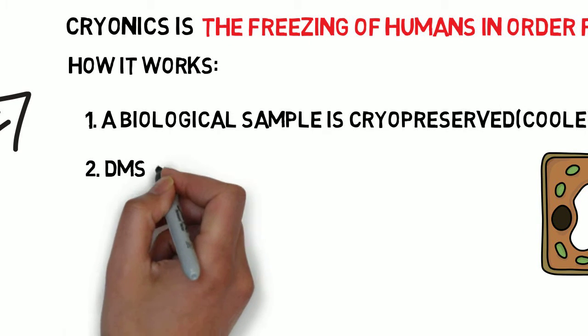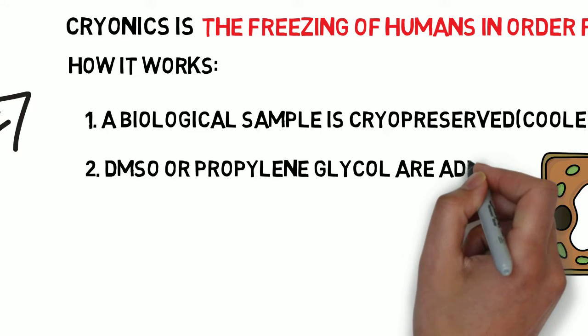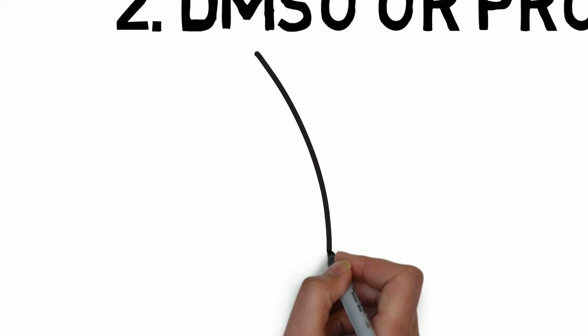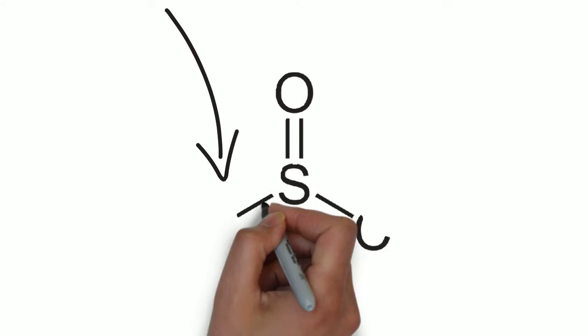After this, cryoprotective chemicals such as dimethyl sulfoxide or propylene glycol are added in replacement of the blood, as the blood is 70% water and water expands when it freezes. The purpose of the cryoprotective chemicals is to limit the amount of ice that forms and to reduce the osmotic shrinkage of cells. By this, I mean the loss of substances through the semi-permeable membrane.